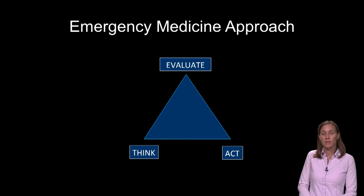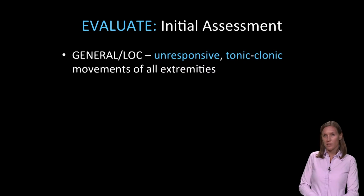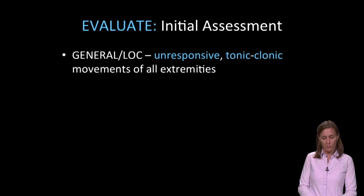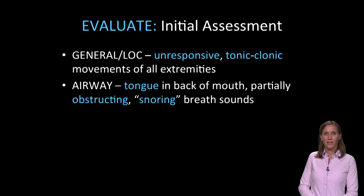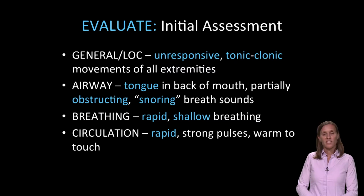As we do with all our emergency medicine patients, we approach them with this emergency medicine approach by evaluating, thinking, and acting. This may occur sequentially or all at the same time in the critically ill patient. For our patient, in our initial assessment, we see in the general appearance and level of consciousness that he's unresponsive. He has tonic-clonic movements of all the extremities. When we assess his airway, it appears that his tongue is in the back of his mouth, partially obstructing his airway and causing snoring breath sounds. His breathing reveals a rapid, shallow breathing pattern. And when we assess his circulation, he has rapid, strong pulses, but he feels warm to the touch.